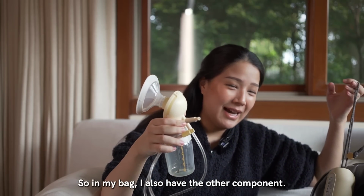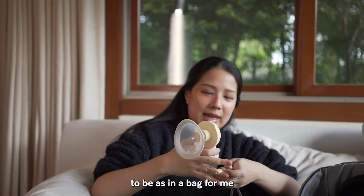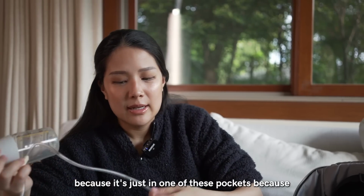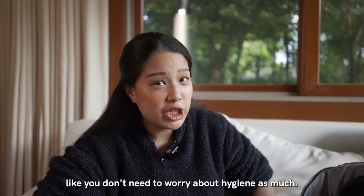So in my bag, I also have the other component. This one doesn't need to be in a bag for me because it's just in one of these pockets, because you don't need to worry about hygiene as much.